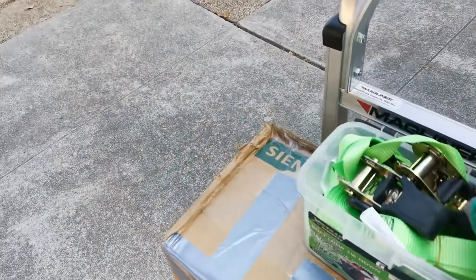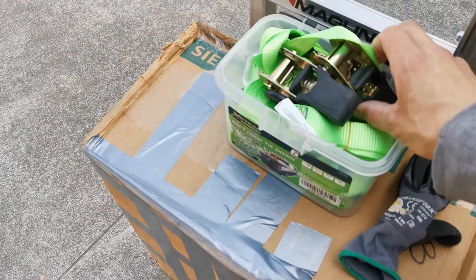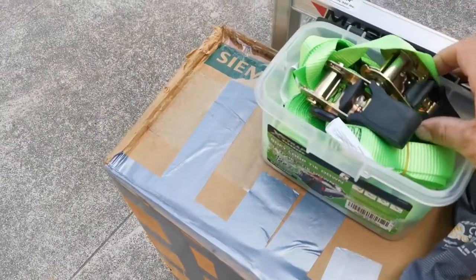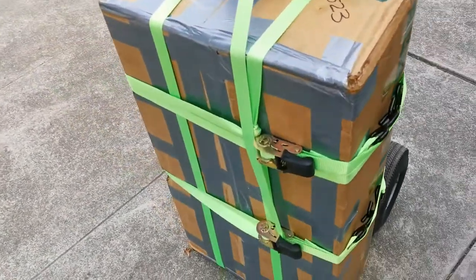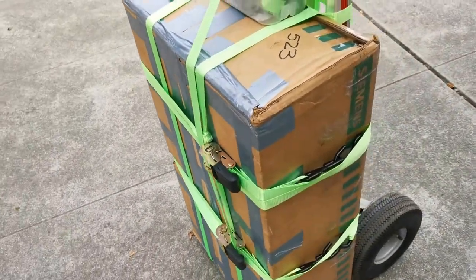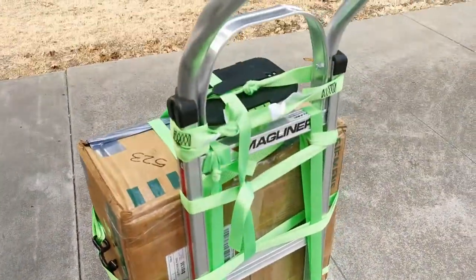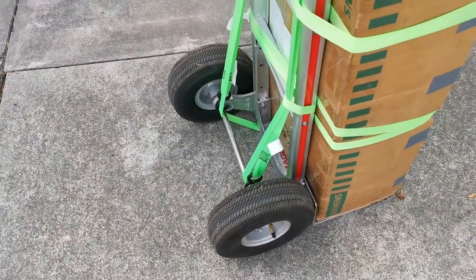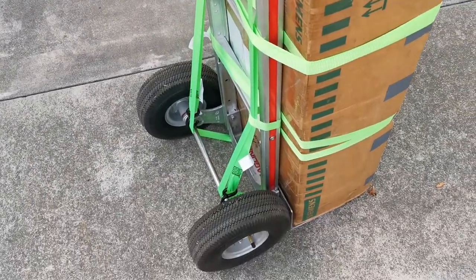So I did buy these ratcheting straps, which I will be using right now to kind of secure this. It's gonna be about a 45 minute walk, about 7 blocks away. All right, so I have it nice and strapped down with my ratcheting straps, like so. It's kind of overkill, but it is a 7 block walk, about 45 minutes away. I really love the fact that I bought the version that has the air filled tires, because that really helps absorb some of the vibrations and shock.